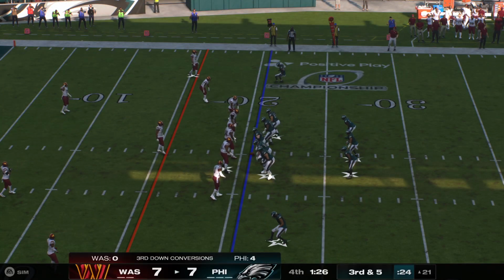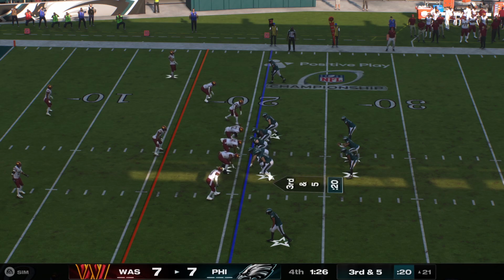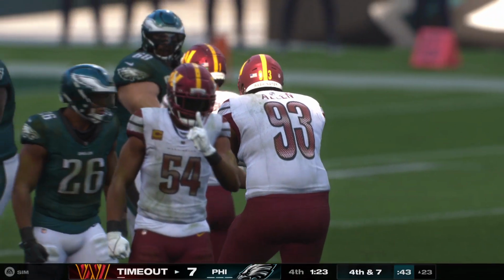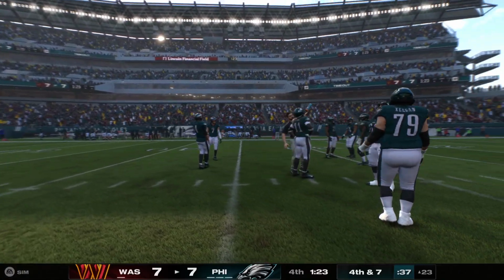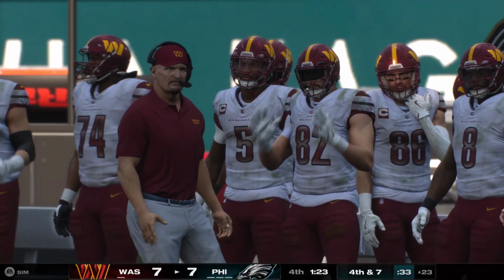An extra man here in the secondary for Washington on 3rd down. First carry for Kenneth Gainwell. And the 2nd wave of tacklers is going to get him as they stop him behind the line. The Commanders going to use the 2nd of their timeouts as they'll head to the sideline and talk over what to do next.